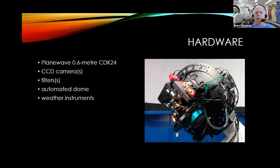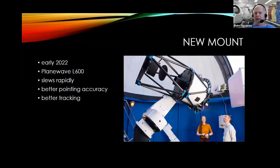Outside the dome, on that previous shot that we saw, there are weather instruments as well. So you've got local weather conditions that are being constantly monitored. So that's the gear that you have access to. The website has all the particulars of the actual instruments and filters and so on. Some relatively new news is that the original mount, an ailing mount, was replaced. And now there's a PlaneWave L600 that's driving the system. And obviously it's more modern, it's better in many, many ways.